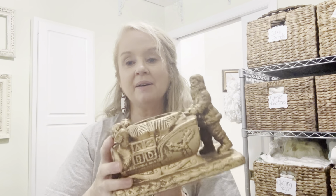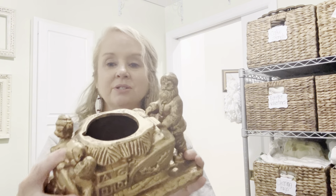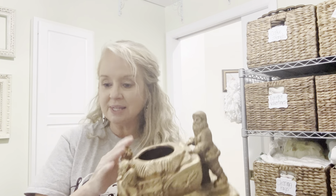This is my favorite kind of stuff to buy at thrift stores. I just love it. I picked up this cute little gold Santa with this sleigh. I'm going to put some greenery in it, and it was $1.99, y'all. $1.99. And it's just the cutest little thing. I love the whites, the pinks and golds, the blues. And when I start sharing my Christmas decor, you'll see how that works. But anyway, I'm excited to use this.